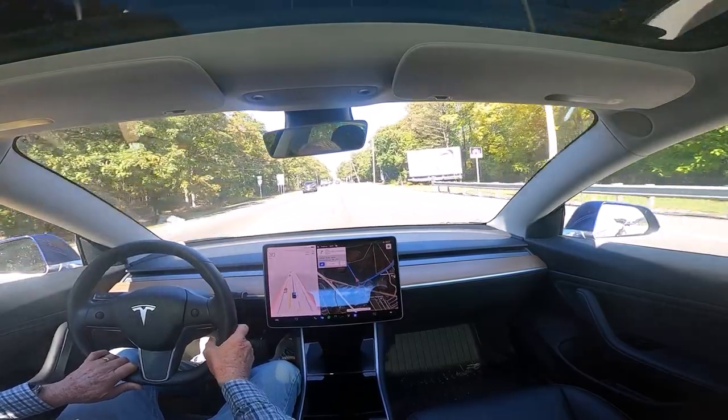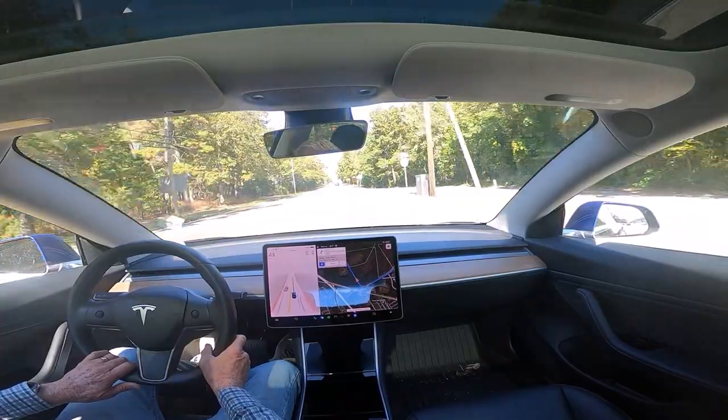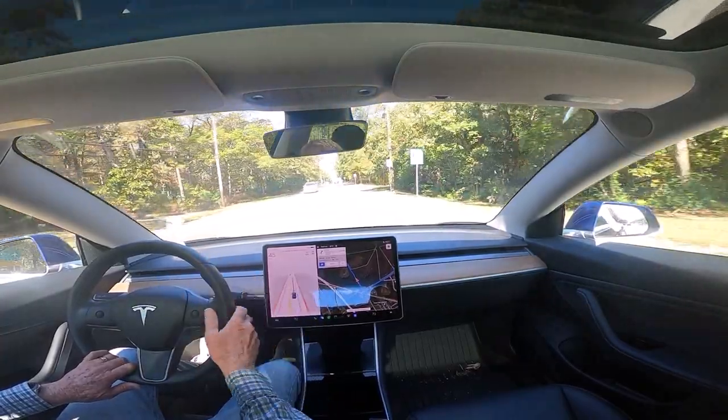It cannot do that intersection. It is difficult for a human when it's busy, but it had a cakewalk today.